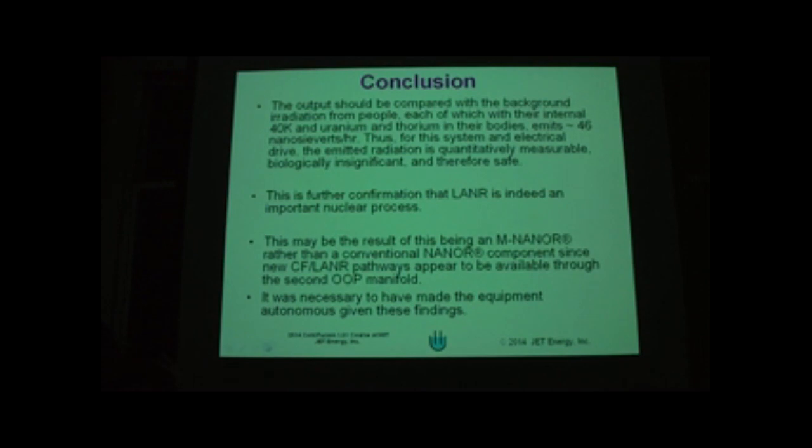Potassium 40 is the biggest isotope in our environment that gives us natural background radiation. So you being in the room, you two, in fact, you in the center of the room are probably getting the highest dose right now of all these people around you. But we're used to it. Our bodies have learned how to handle background radiation. But the fact is, if you want to measure it, since you're putting out 46, you won't see it.